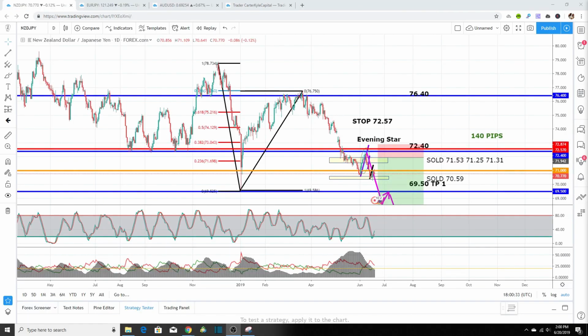The New Zealand dollar Japanese yen has been in consolidation for the last few months in a range of 76.40 as resistance and 72.40 as support. And in April, the bears were able to break the support, and the bulls tried to drive up the price and tried to retest that 72.40 pivot level and then failed, making past support turn into future resistance.